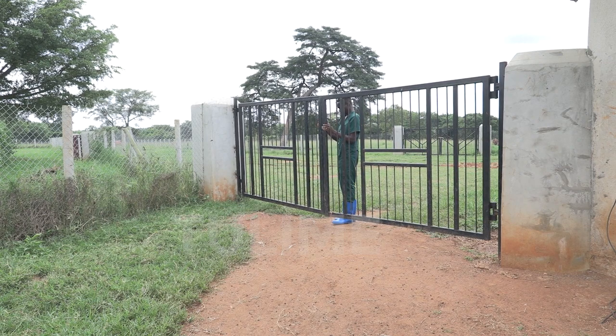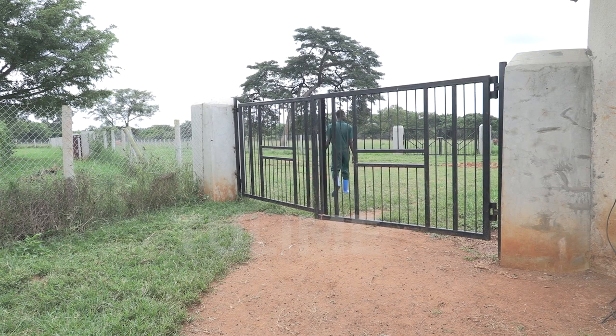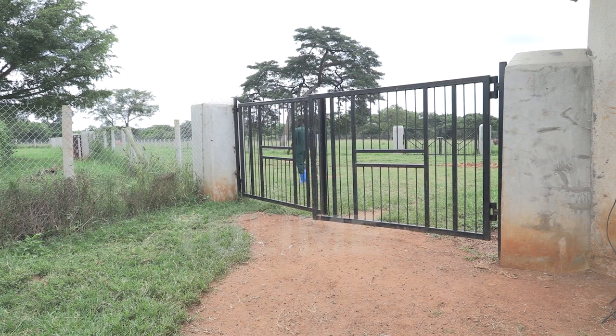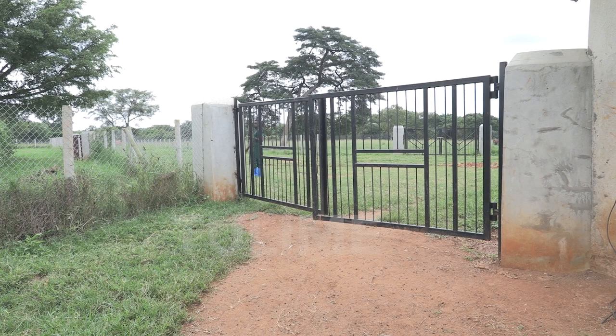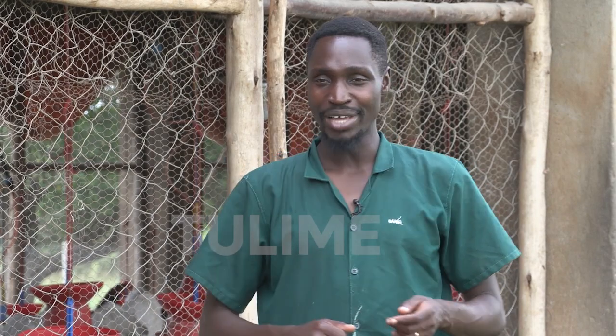Number two, gates. I always talk about gates a lot because gates need to be kept closed on farms. A lot of people enter gates and leave them open. What's the purpose of the gate if you leave it open? I always tell people who work on the farm, close the gates behind you. Close the gates behind you.